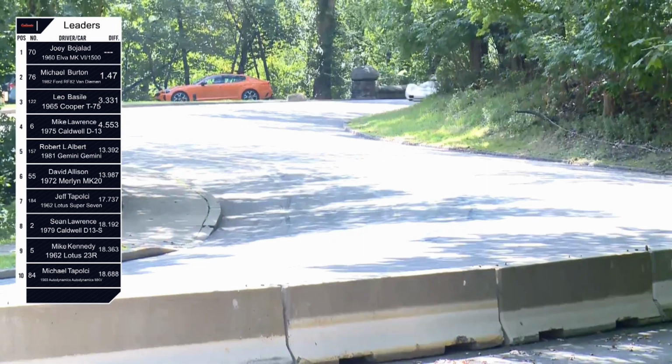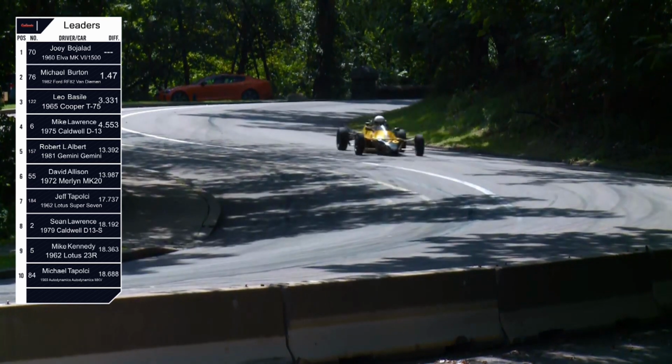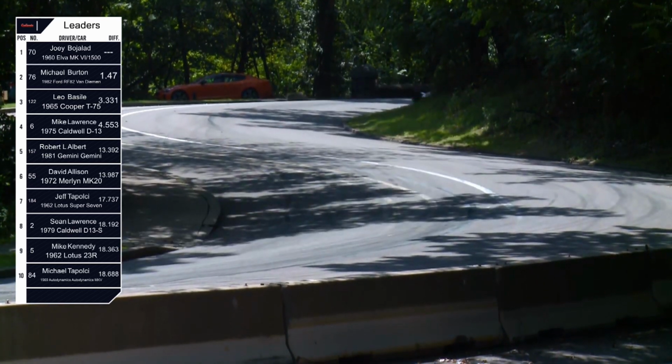We haven't dealt with a lot of rain. The heat is actually under control, especially for July, and we couldn't be happier about that. Beautiful shot of the trees right there.